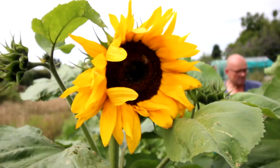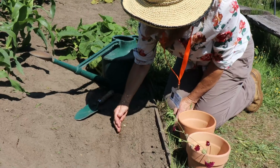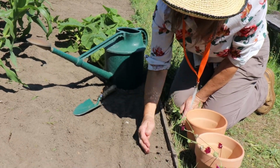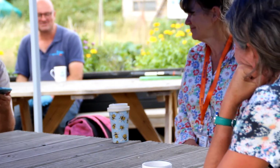And you don't actually have to even love gardening. It's the therapy of being outside. It's the therapy of getting your hands dirty, of talking to people, having a cup of tea, a cup of coffee, slice of cake. So I would recommend anybody come down here, give us a shot.